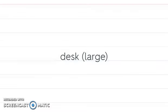We'll get started with this word, un bureau. Un bureau. You try. And this word means a desk, like a large desk that you would see in a classroom where the teacher sits. That kind of desk. All right, we move on.